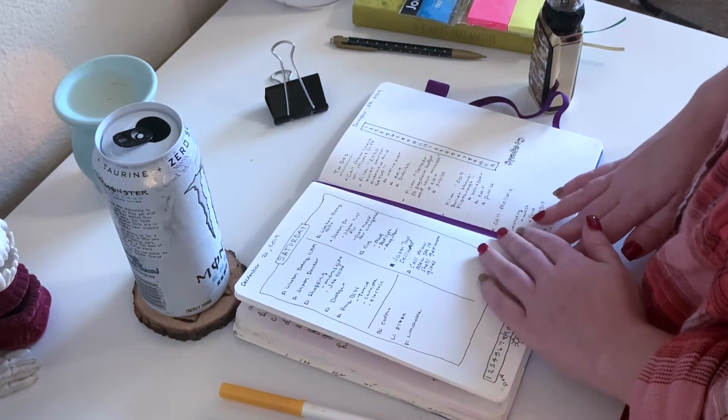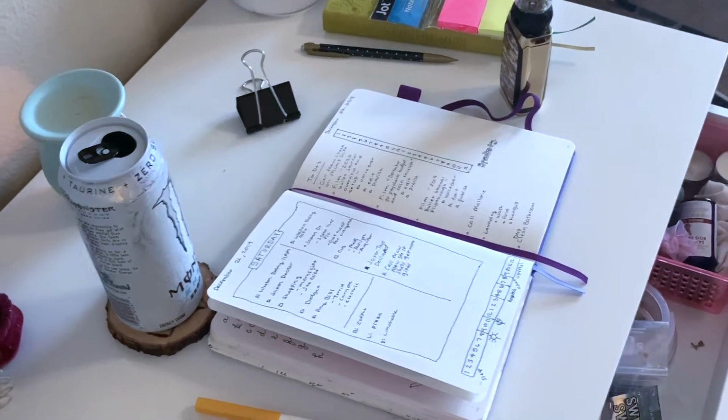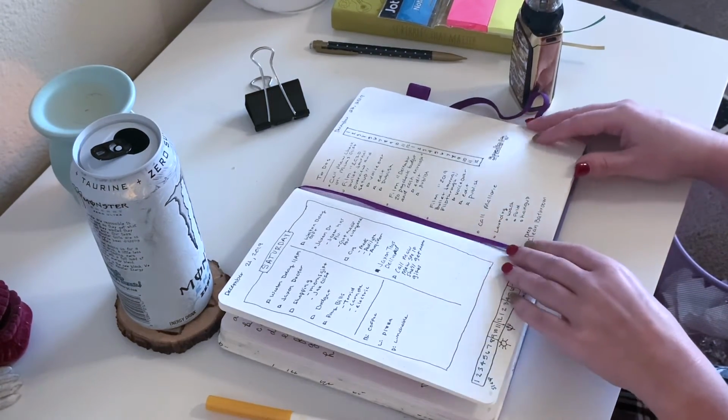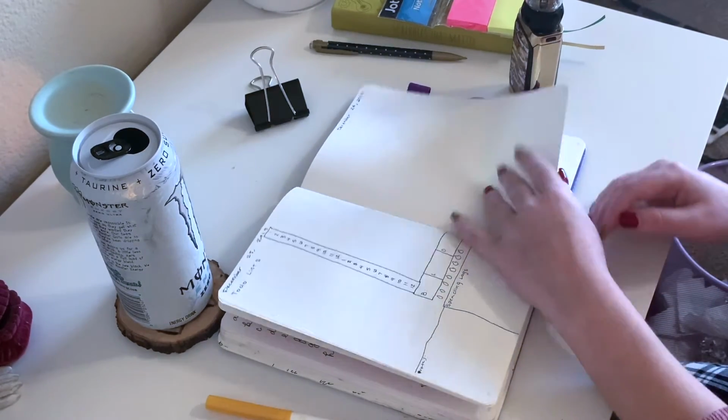So this is how I have my dailies right now, and it's one whole page, but it has some productivity trackers and stuff on them. So I find this really helpful. I actually really like this. I've been messing with it like this for a couple of days now.